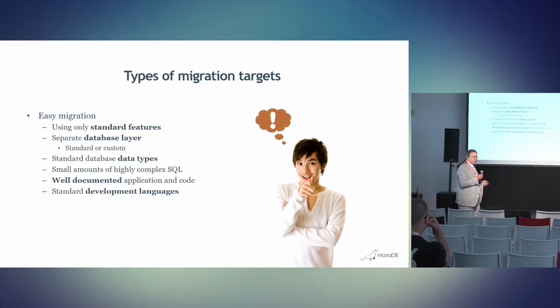And then we've got the easy ones, the low-hanging fruit, to use an American expression, right? The ones that are really easy to migrate. Still, there might be issues in terms of data sizes and all that, but whatever we do, this is basic and simple stuff to migrate. There might be a separate database layer. They might be running Hibernate or something like that, or the application might have a separate layer that can easily be rewritten. There are few things that are not documented. It's not a plethora of development languages and all that.